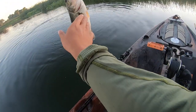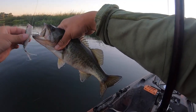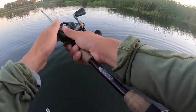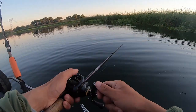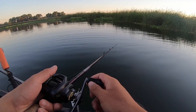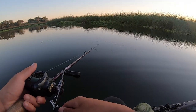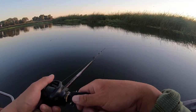How about that, folks? How about that? There must be a ton of fish sitting there. Must be. 5 for 5. This is very unexpected. See, why can't tournaments be like this? You just pull up to a spot and just catch them. I mean, to be honest, it has happened before. Just not very often.